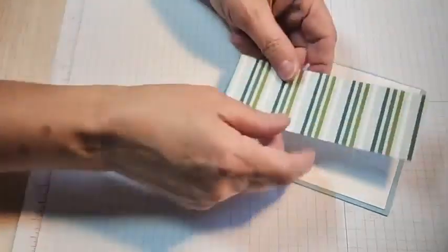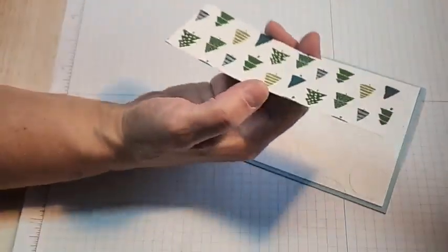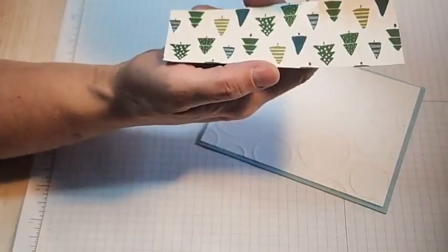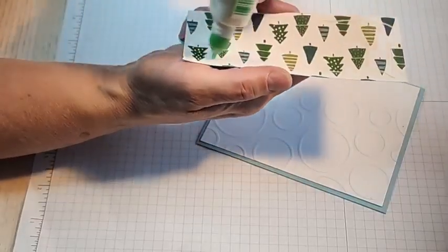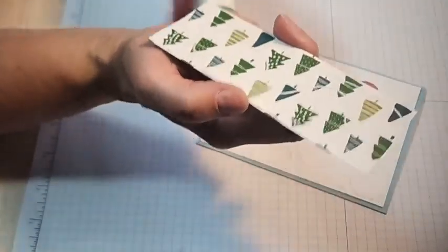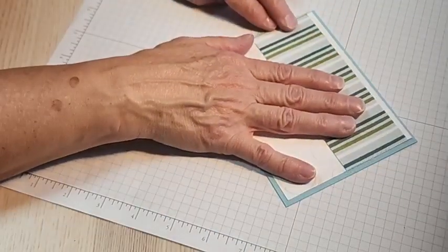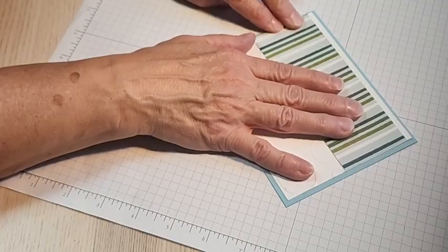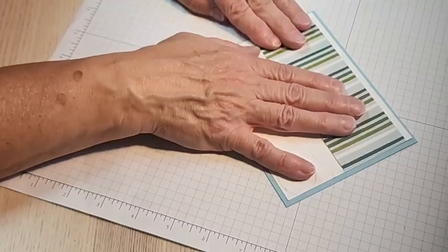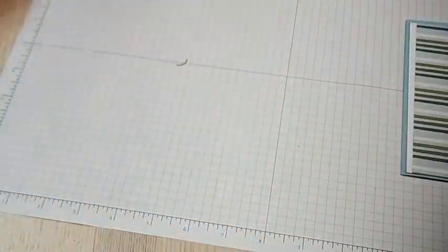And just our piece of designer series paper, and I pulled my colors. We're going to use Blends, our alcohol markers today, and I just took the colors right from the designer series paper. And I'm going to line that up. I like seeing a little bit of that white on the side. With liquid glue, I can move it around till it's just right.